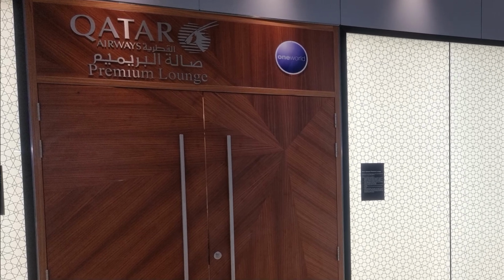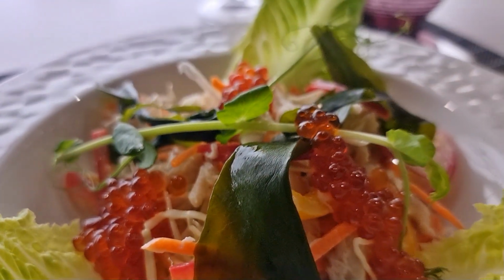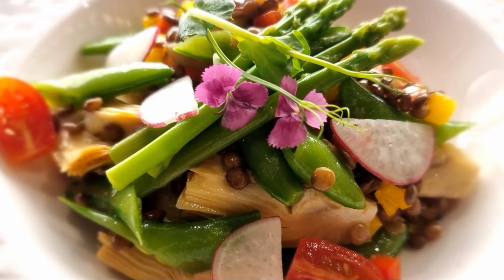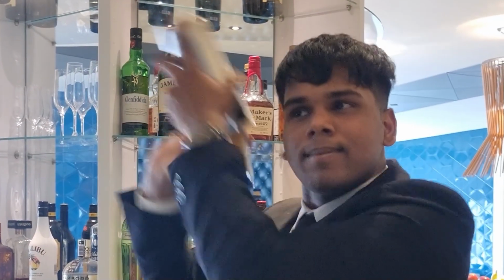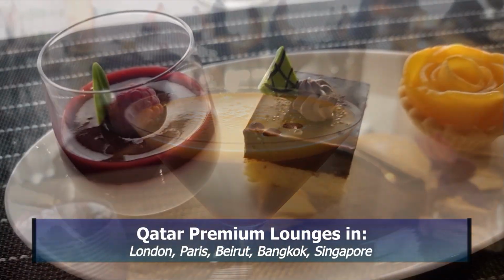If you want some of the culinary lounge delights, you can get that also outside of Doha. Like here in Bangkok or London Heathrow, Qatar Airways operates premium lounges at 5 other destinations for passengers with business or first class tickets, and they offer real highlights for your palate too.